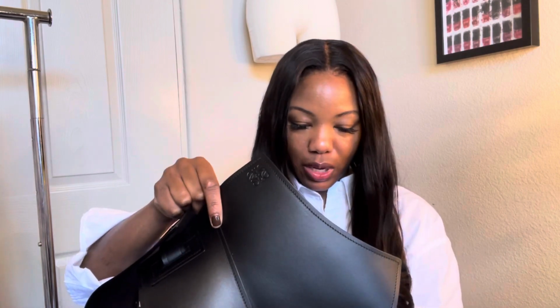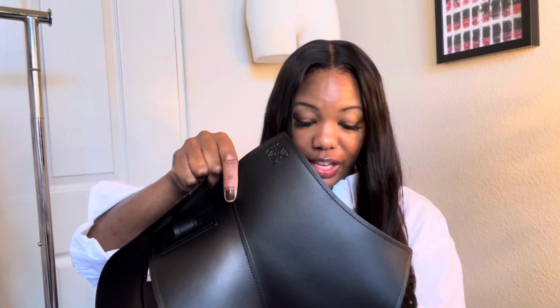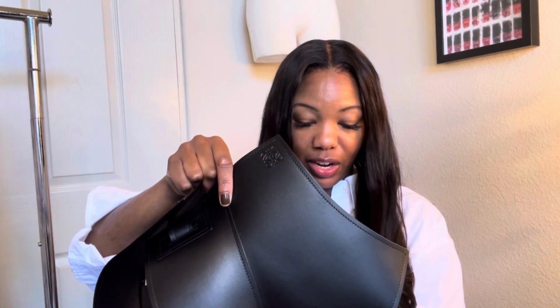So this is the belt and I love it. I think this belt is really cool. It's really cute. I love how you can tie it in the front and tie it in the back. It's so cute. It's 100% leather. It's real leather, so it won't, yeah, it's origins of leather. It was made in Spain, so it's really good.